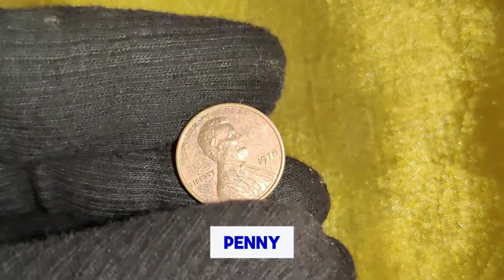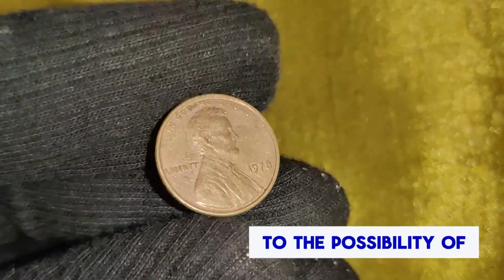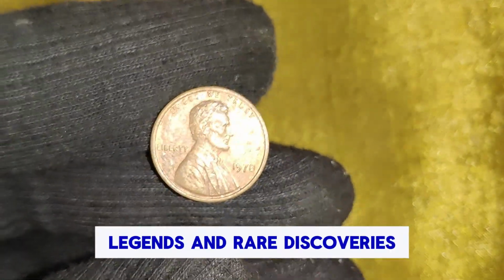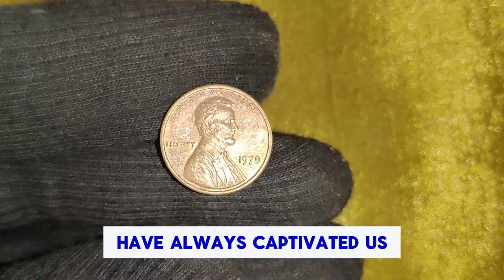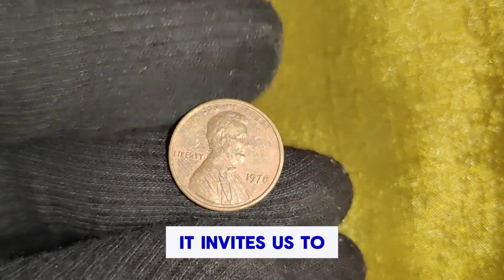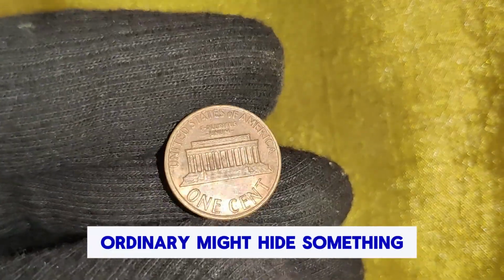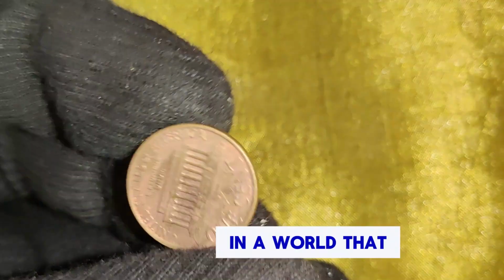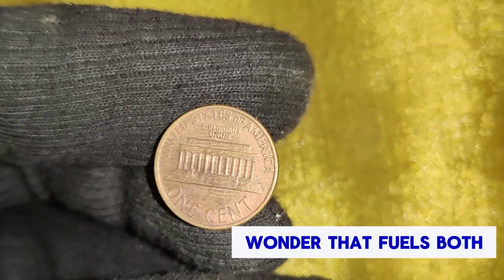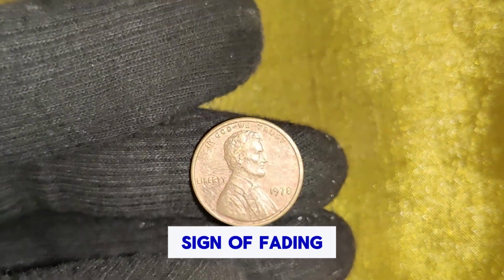The story of the penny also reflects broader truths about human curiosity. We are drawn to mysteries, to the possibility of finding something hidden. That is why treasure hunts, legends, and rare discoveries have always captivated us. The 1978 penny fits into this timeless pattern. It invites us to search through our change, to look more closely at what we hold in our hands, to wonder if the ordinary might hide something extraordinary. In a world that often feels routine, the idea that magic might be hiding in a penny reignites the sense of wonder that fuels both collectors and dreamers alike. The market for 1978 pennies shows no sign of fading.